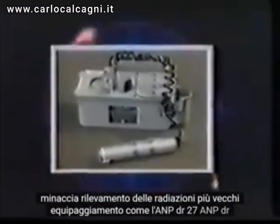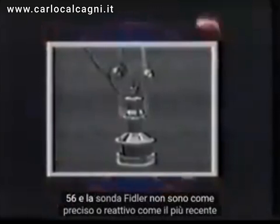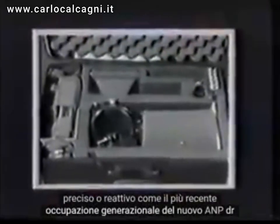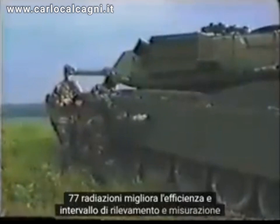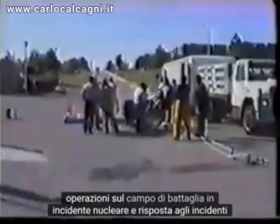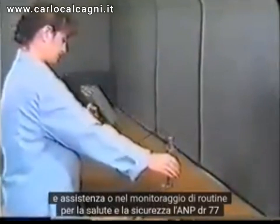Older radiation detection equipment, such as the AN/PDR-27, AN/PDR-56, and the Fiddler probe, are not as accurate or responsive as the newer generation. Employment of the new AN/PDR-77 Radiac set improves the efficiency and range of detection and measurement operations, whether on the battlefield, in nuclear accident and incident response and assistance, or in routine monitoring for health and safety.